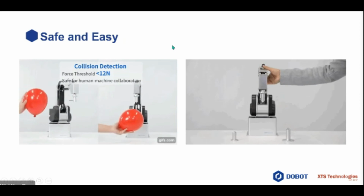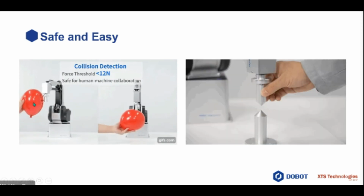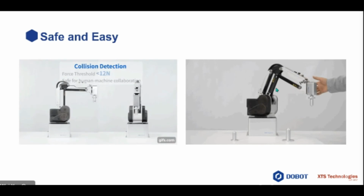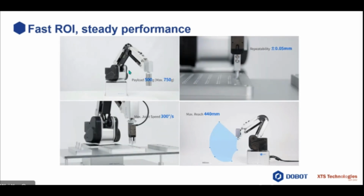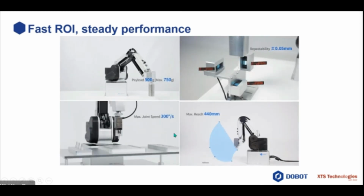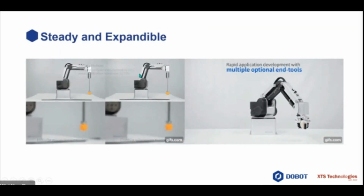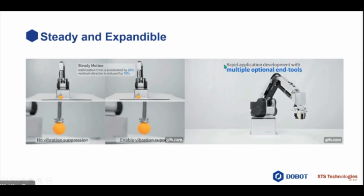Then there's this collision detection, which ensures a safe environment. So when it collides with objects, it will stop by itself. And easy to use is easy teaching. And very fast ROI, steady performance. So maximum payload of 750 grams, with a 5, and the reach of 140. Then it also has this vibration suppression to ensure steady motion as it turns, and multiple optional end tools that you can use.